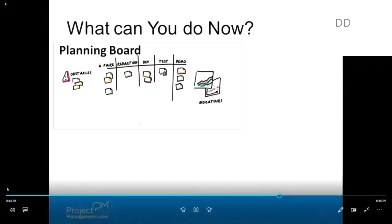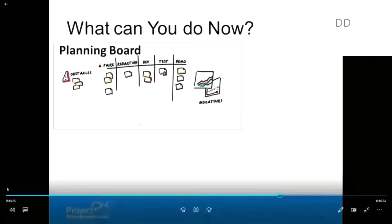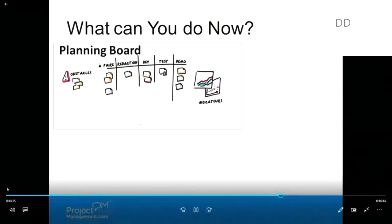I do planning workshops, which are visual planning boards that are created by project teams. And they can be as small as two or three people. And I've done them for planning sessions of over 50 people, where we're in a room and we're creating these visuals here. So in this illustration, we've got obstacles or challenges that need to be overcome or business needs that need to be satisfied, and that creates our to-do list where we write out our requirements, we develop things, we test things, we demo things, and we have our indication.